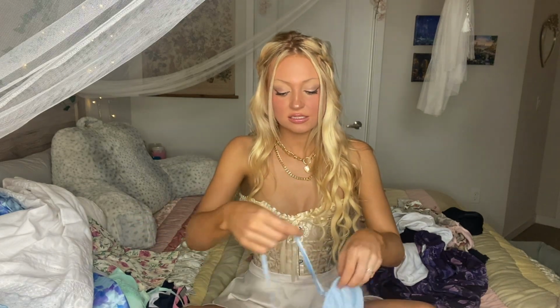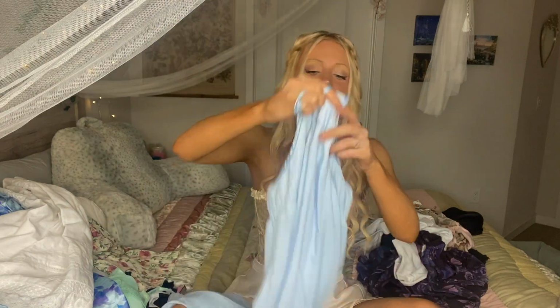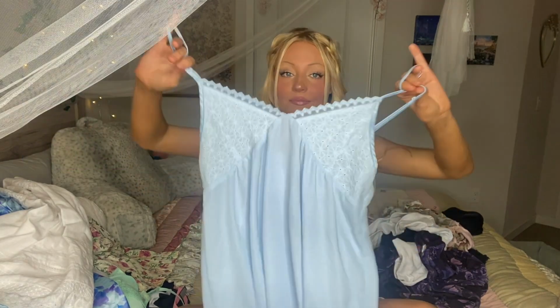All right, we got another slip dress. So like I said at the beginning of this video, I found a lot of lingerie. So you can totally get away with wearing this out as a regular dress though. It is a little sheer, so you'd have to figure that out, but it's just this adorable little baby blue cami slip dress. It has lace at the bust and then scalloped trimming along the bust, and then it just goes down into this midi length flowy skirt. Super flattering, super cute. It reminds me of Wendy from Peter Pan, and I honestly think this teal color is flattering on literally everyone. So yeah, so pretty.